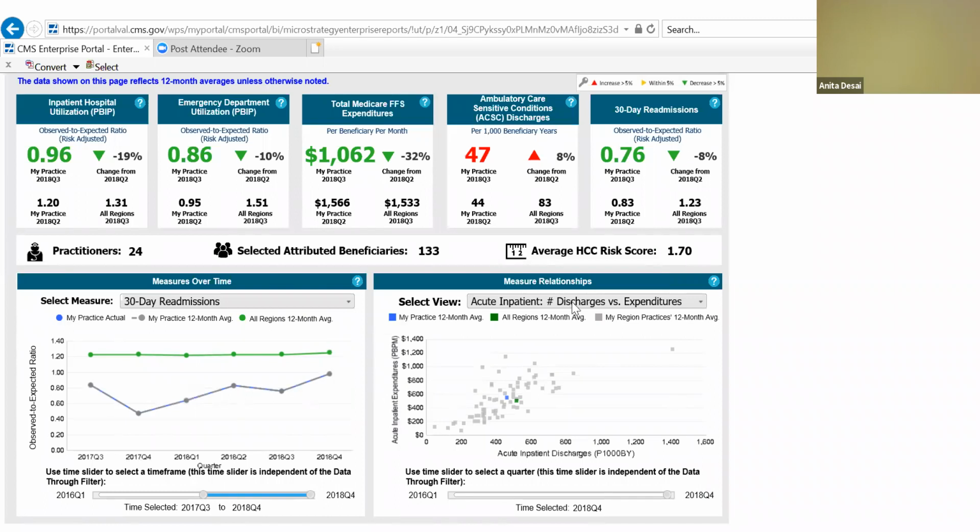And the graph at the bottom right is measure relationships. So it allows the practices to look at acute inpatient discharges, so basically the utilization versus the expenditure. And they can do the same thing for ED visits as well. So this allows the practice to see where they fall in the context of all of their peers.